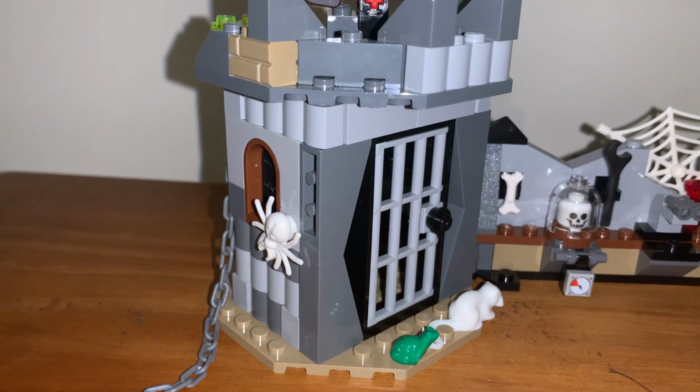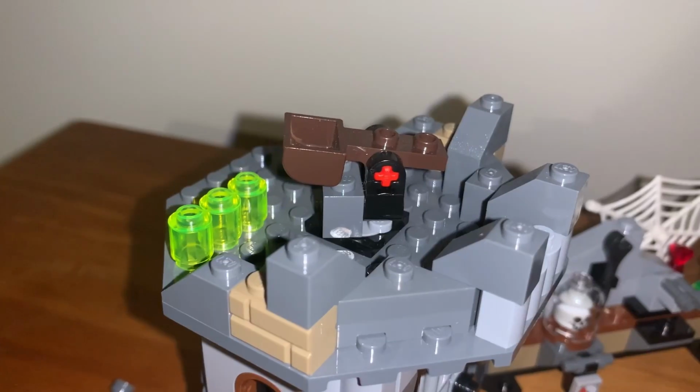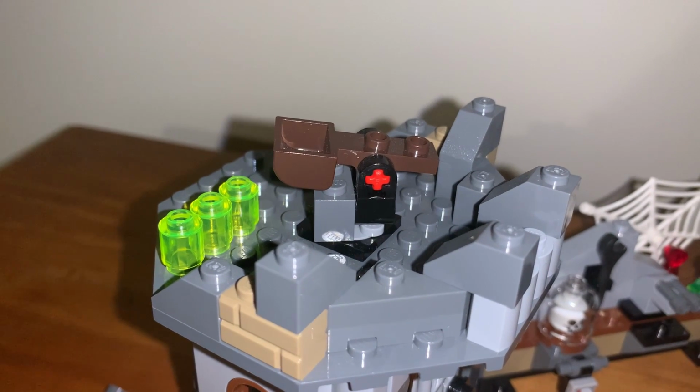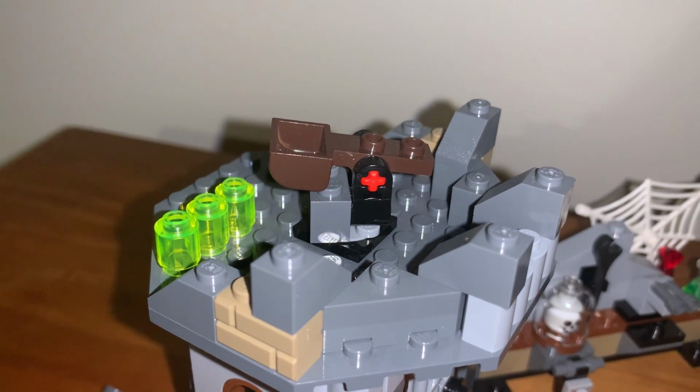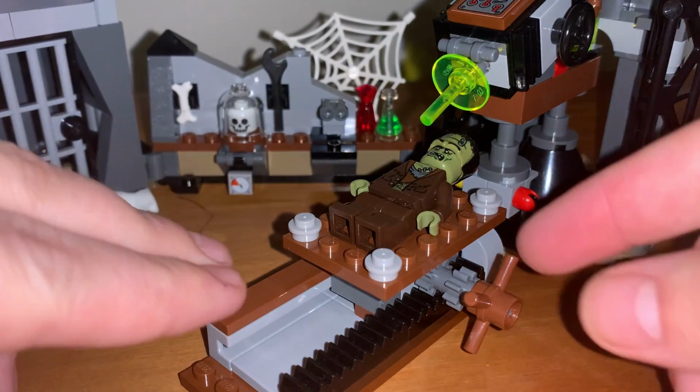We start on the far right-hand side here, which features a dungeon build. Very simple, nothing really available to do on the inside. Above it is a catapult with a couple of green bombs, assuming that this area will be manned by either the scientist or the monster if the prisoner here starts escaping.